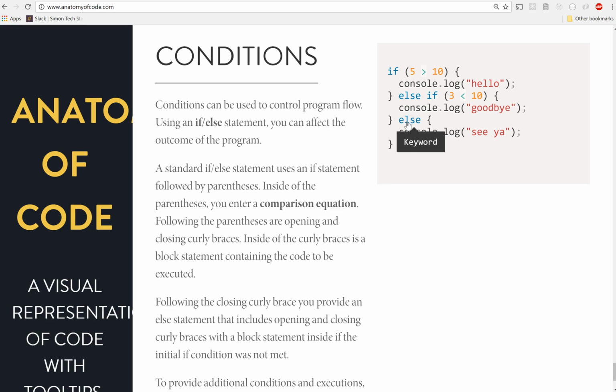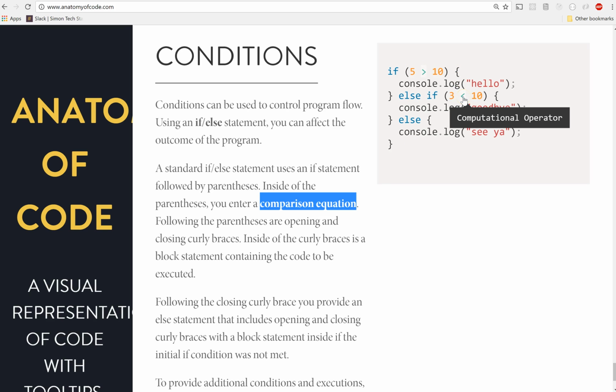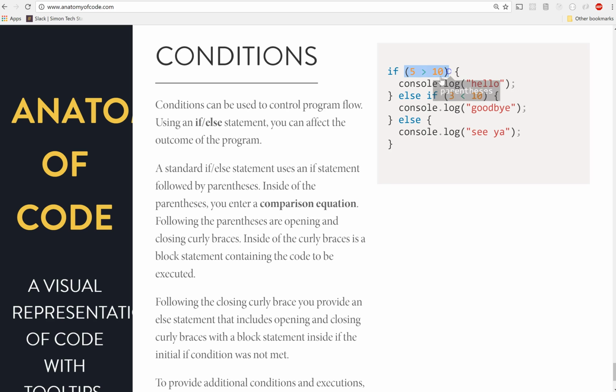Now, these are really cool because they can make certain things happen depending on if the user interacts with your code, or if the user has a different name or age or anything like that. You can make different things happen in your programs. It's really useful, but you have to enter comparison equations, which involve numbers, strings, and then a comparison operator in the middle, like a less than sign or a greater than sign, inside the parentheses following an if or an else if. And this says if whatever is in here evaluates to true, run this little block of code. Otherwise, if whatever's in here evaluates to true, run this little block of code. And if neither of those are true, if everything is false, run this little block of code.